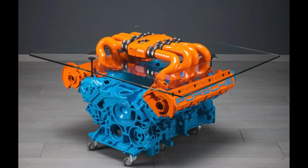This was well purchased. A blue and orange Porsche 928 V8 coffee table sold for $12,800. This is a ridiculous amount of money for this. I dislike it. I think the Gulf colors are tacky, and the intakes popping through the glass make it only marginal as a table.